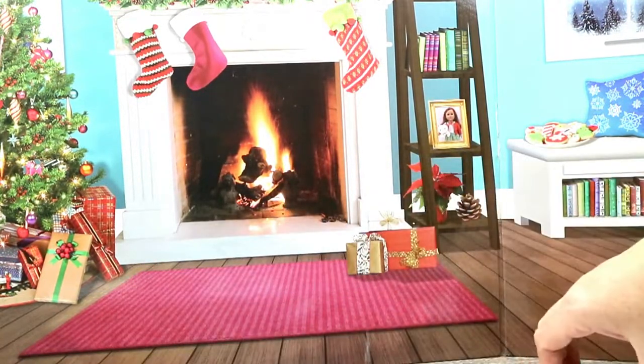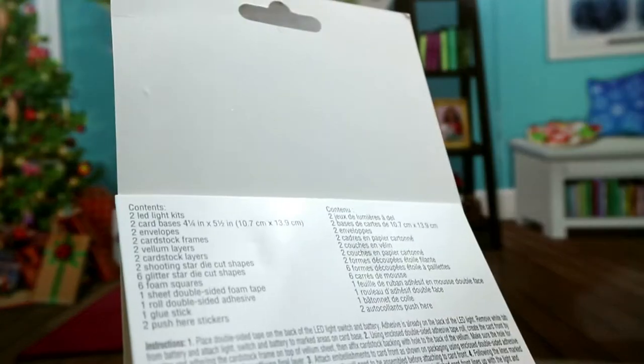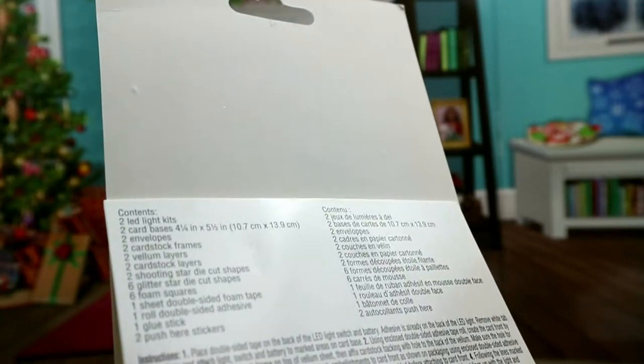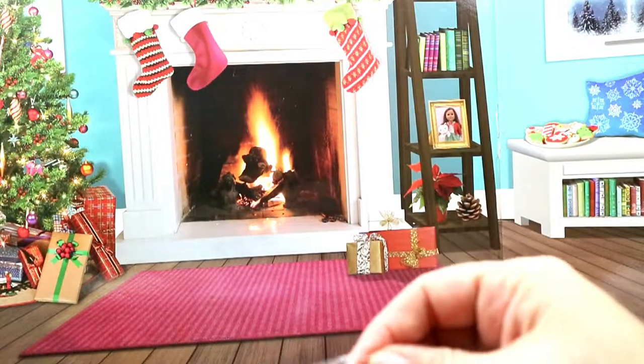Alright, so we got all these. Where are the instructions? They're on the back of here. Place double-sided tape on the back of the LED. We're just jumping in like that, I guess. Just open these.